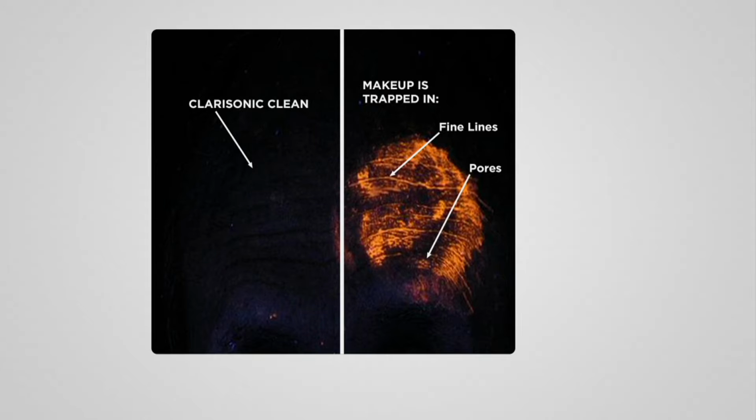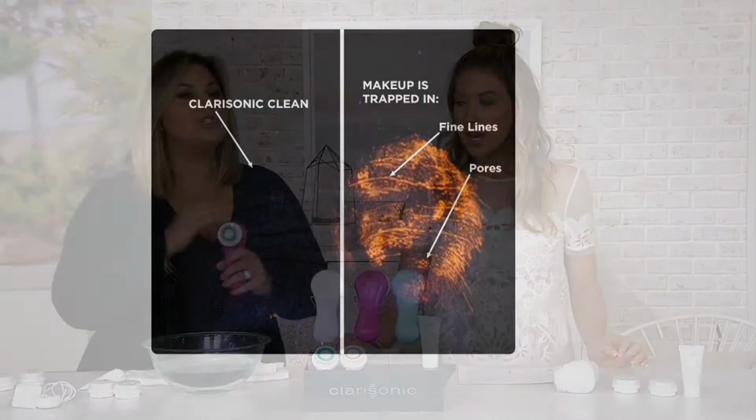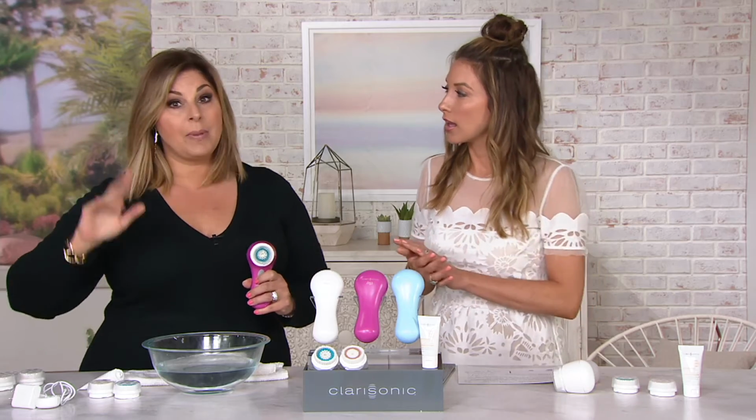All of that falls into your pores, and a ton is still left on the surface. At least when I was washing my face by hand, I thought I was getting it off the surface of my skin. This proves you're not. Clarisonic gives you 6 times cleaner skin than you can get by hands or a washcloth.